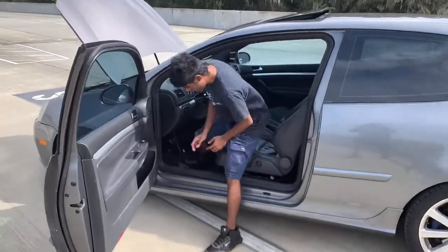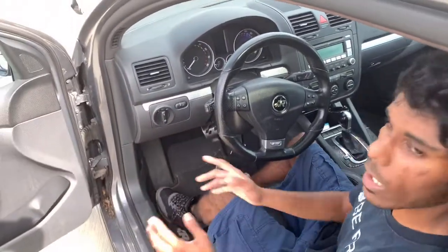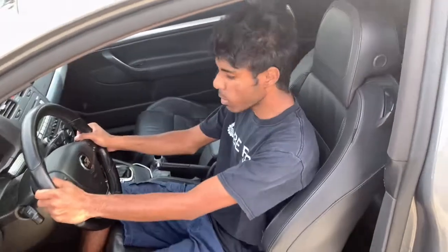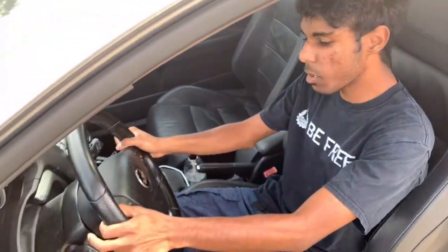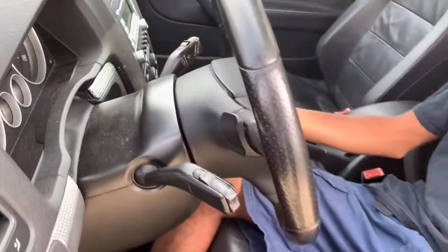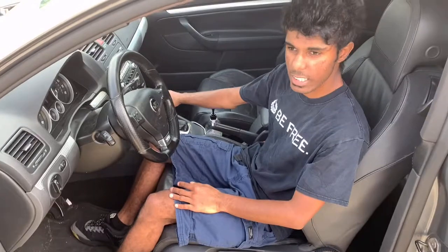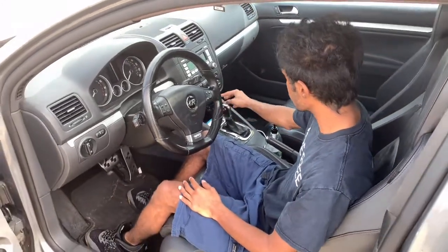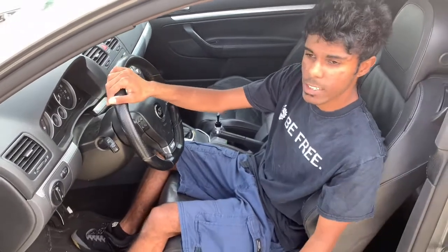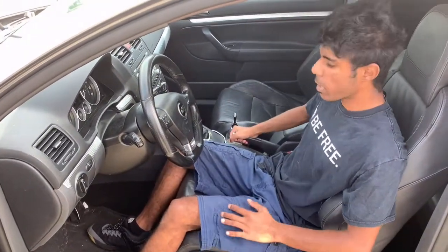So let me come in here and show you guys the interior. This is a Mark V for what body style it is. Things I like about the interior: I like this really thick, grippy, bolstered steering wheel. It has paddle shifters. That was surprising to me, as most supercars have paddle shifters, but this car does too. The transmission is a dual clutch automatic. I really love it because it shifts lightning fast. Not as quick as today's supercars, but pretty fast for back in the day. It has a real handbrake. I really like that.